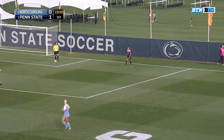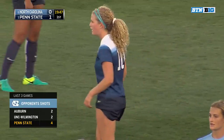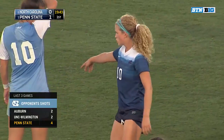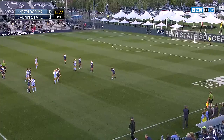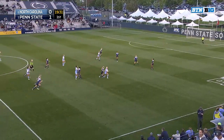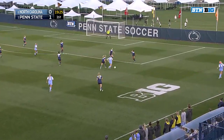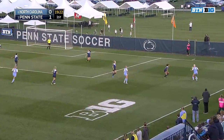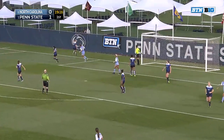And the services into the box just aren't generating anything for Carolina. Last three games, how about this? Opponent shots. Penn State already, we're not even to the first half yet, to halftime, and they already have four shots generated. Andrew Jeske going to work on Ellie Jean, sends it in, too much.